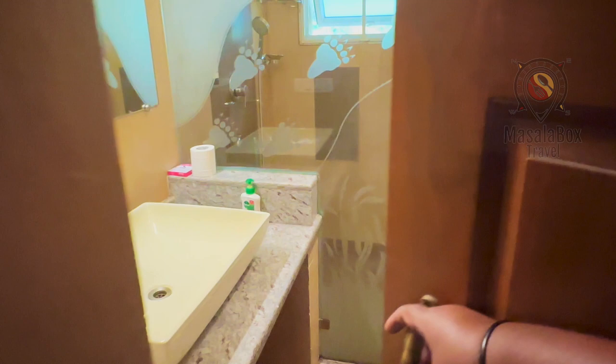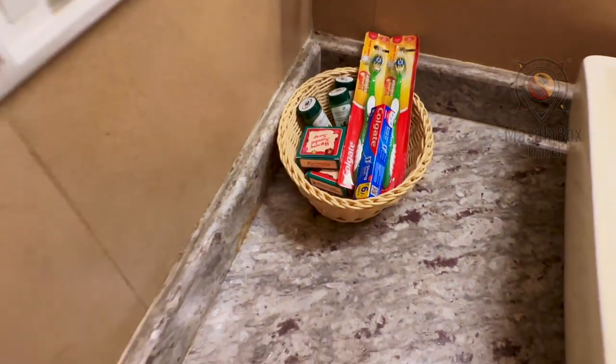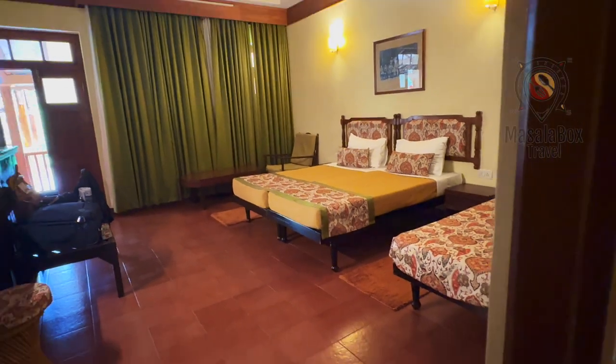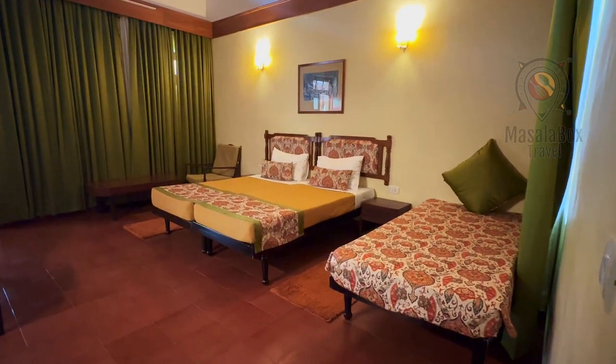Spacious as well. You have every amenity that you're looking for present here. They give you a Wi-Fi password. There is all the toiletry available. You have a wake-up alarm call and snacks and cookies for you to devour. So it's a very comfortable room, and the moment you step out of the room, you are in the wide property that you get to walk around.